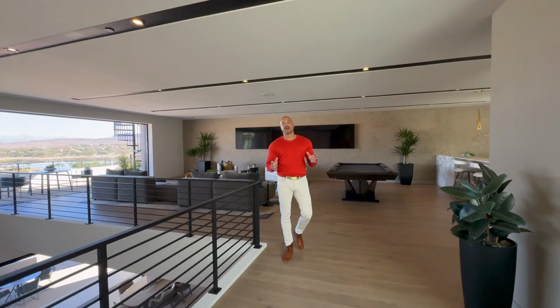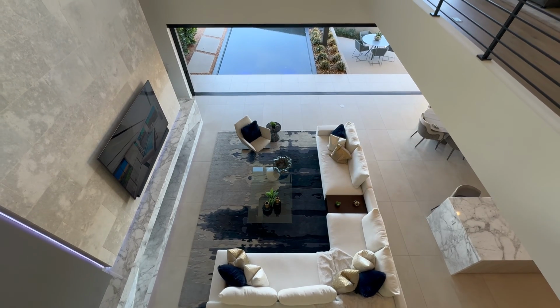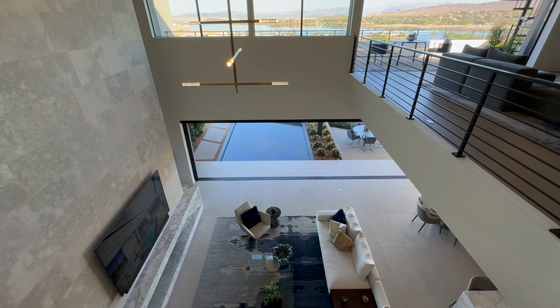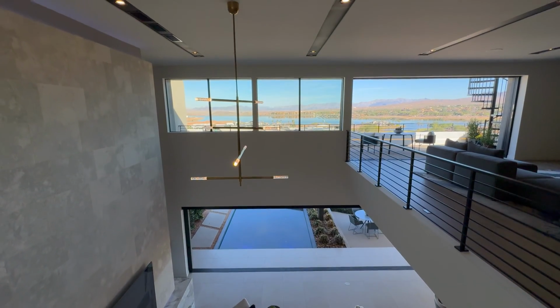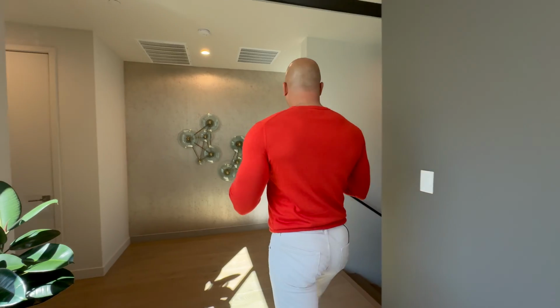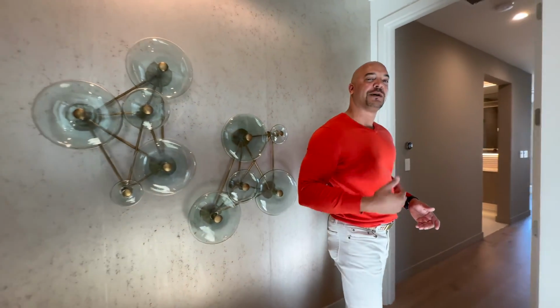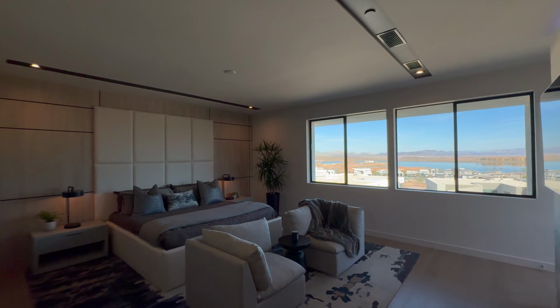All right, guys, welcome to upstairs. Now over here to your left, this is a gorgeous vantage point because this overlooks the downstairs family room area. And as you look up, we have a gorgeous chandelier and we have those unobstructed panoramic views of the entire lake. But we'll get to this area a little bit later. Now let's check out another area because here we have kind of another primary suite. Can't say it's a secondary suite because we have other suites, but you tell me what you want me to call it. Coming down here, this is kind of a mirror of what we had downstairs.